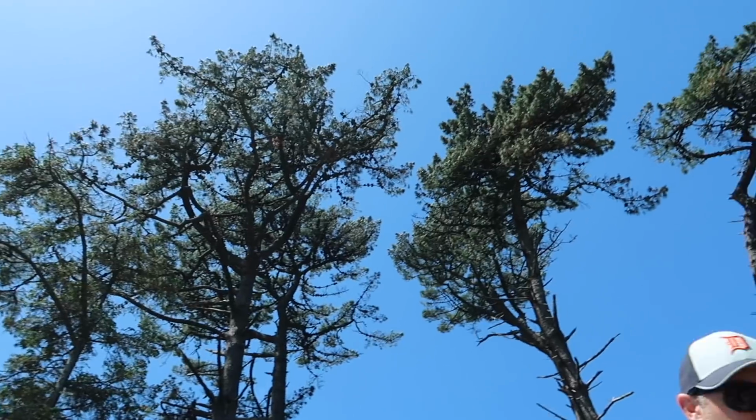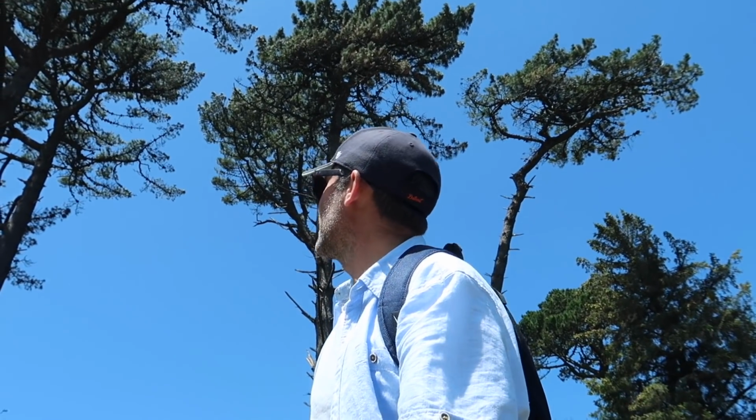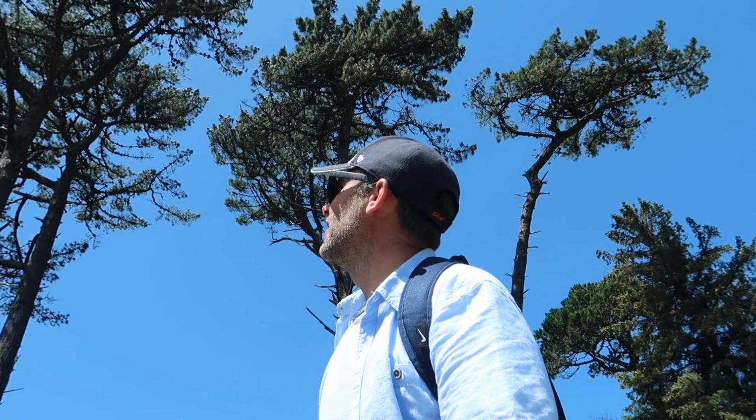Have you noticed there's more pine trees behind you? What is it with pine trees peppering the Helford? Yeah, since you've mentioned it, I've noticed more.